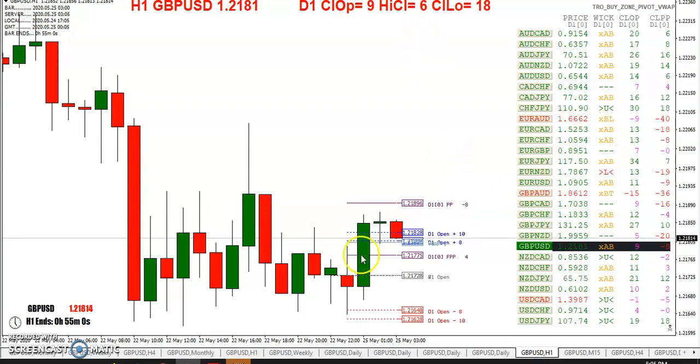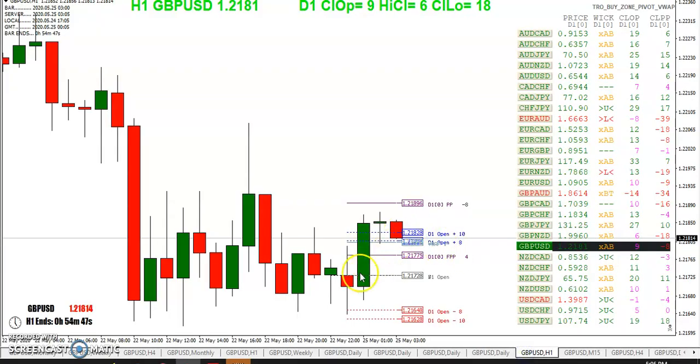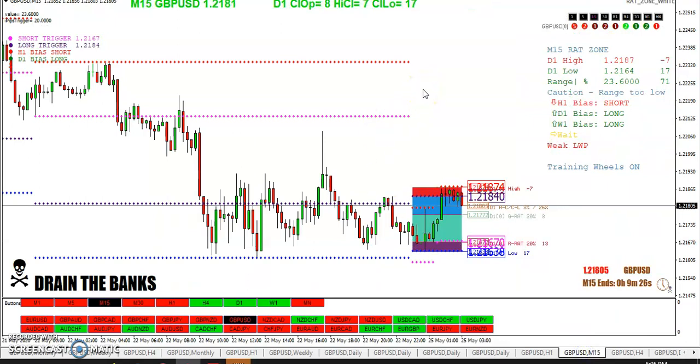And the buy zone, as you can see here, we had the pivot up here. So let's see, what did we gap on the pound? We gapped down. So since we gapped down, we wanted to definitely take the long trigger here, heading towards that pivot. If you took it, you could have already had a couple pips. Looks like you might get a second chance, but try not to go against the H1 candle color. It usually doesn't end well when you do that. And the range is too short for the rat.